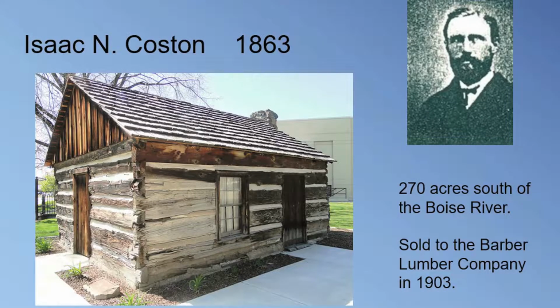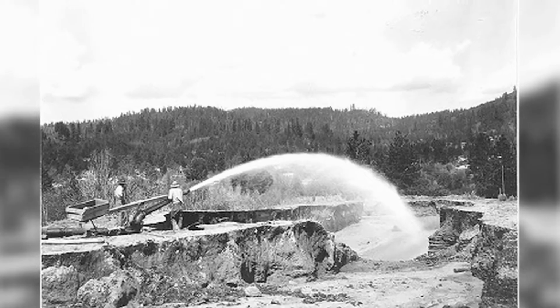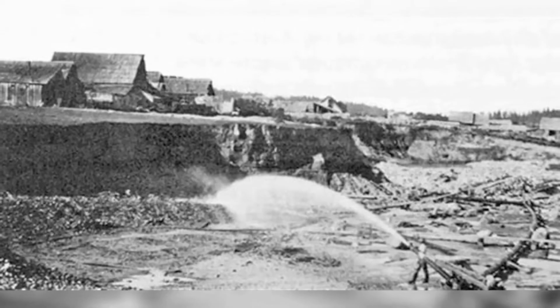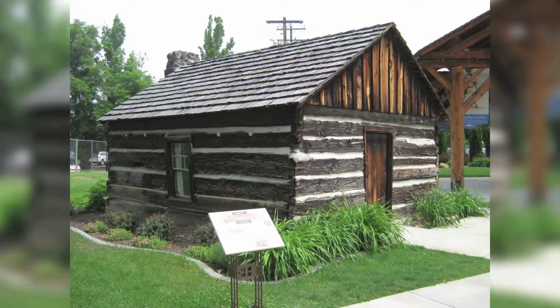The Barber Pool area started out as a 270-acre farm owned by Isaac Costin, just as the Idaho City mining boom was starting in 1863. Costin's small cabin is now located with other historic buildings in Julia Davis Park.